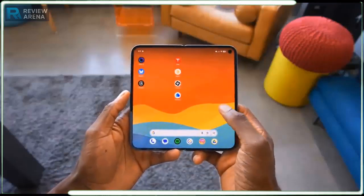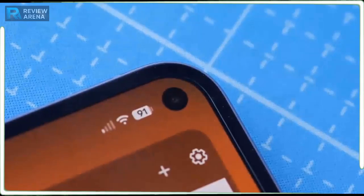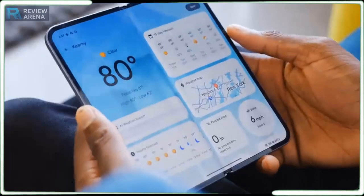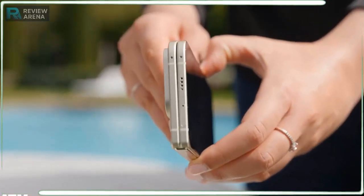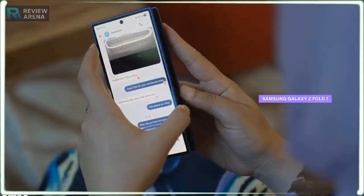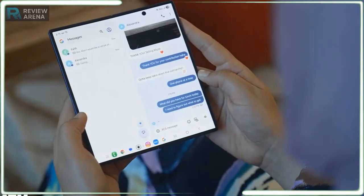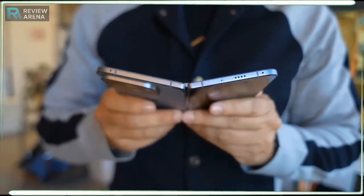I noticed the difference when watching the trailer for the new Mandalorian and Grogu movie outside. I could make out the action a bit easier on the Pixel 10 Pro Fold's 8-inch panel. The Z Fold 7 technically has a larger 6.5-inch cover display, but I actually preferred the Pixel 10 Pro Fold because it's wider and easier to type on.